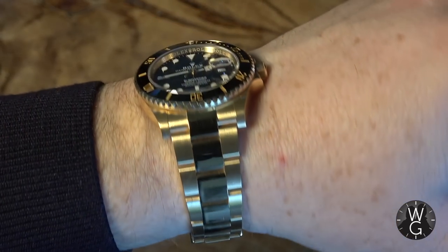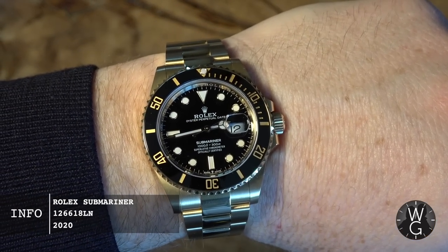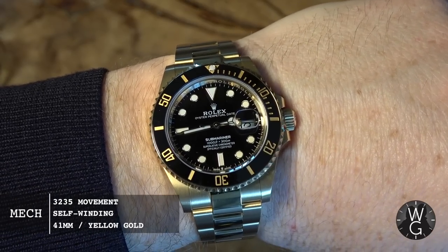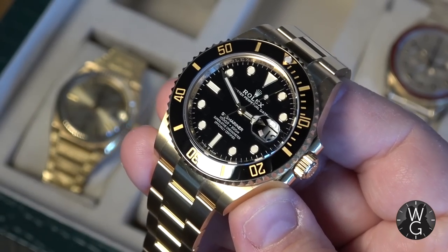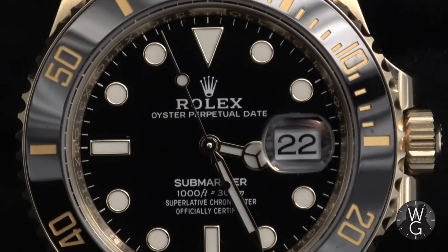This week it's all about solid gold Rolexes, and in particular, this one, which has quickly become one of the favourites in my collection. This is the 2021 full 18 karat gold 41mm black dial Submariner. It's got the Cerachrom bezel and the reference number is 126618LN. And for fans of my French pronunciation, LN stands for lunette noire, black dial.